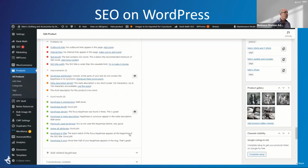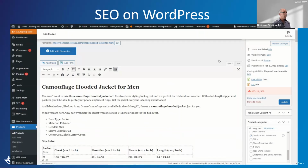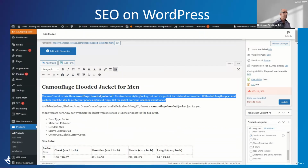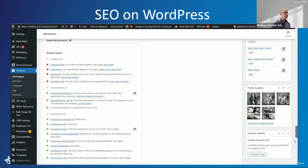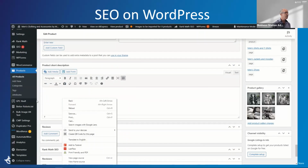Now, this is your SEO analysis. You can see red, amber, green. So basically, you need to get all of the red ones to green and all the amber ones to green. So you can see it tells you pretty simply what you need to do. So it's saying I don't have a good description down there. So I'm going to just take that and put that in my description, my short description.